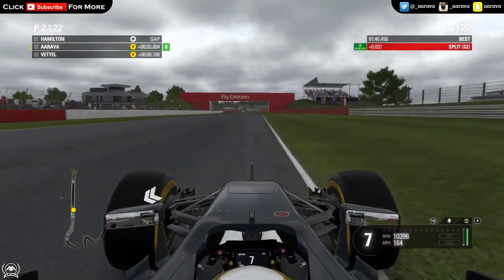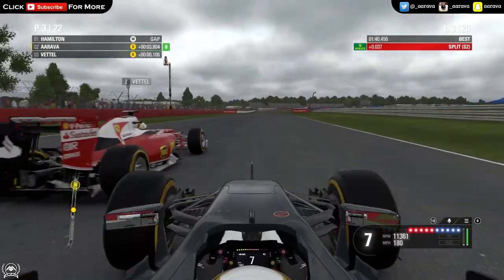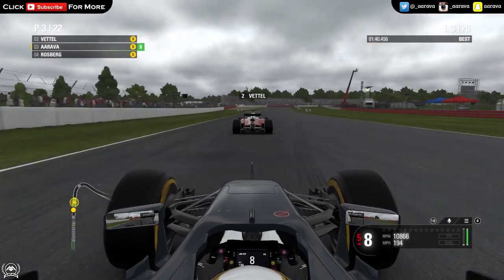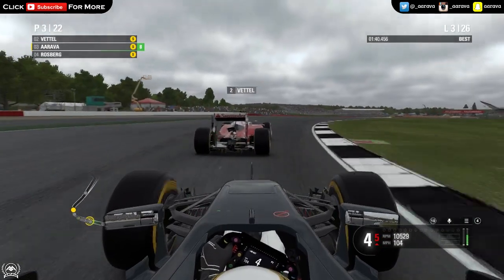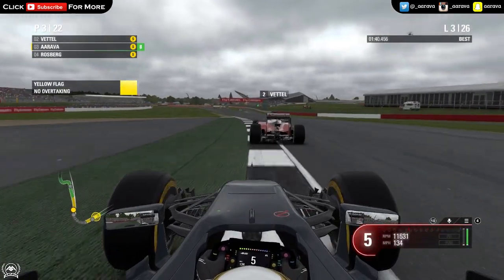and that has just lost him the podium position, because Vettel now is in 3rd, and he'll slipstream us, and now he's going to overtake us once more. So just a lot of overtaking. It's only been the first 3 laps, and there's been so much action already. A lot like Austria, but Vettel's now up into 2nd.